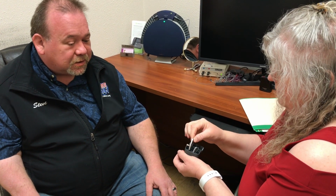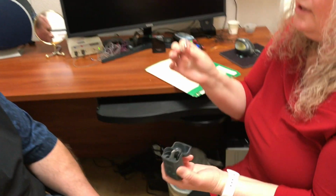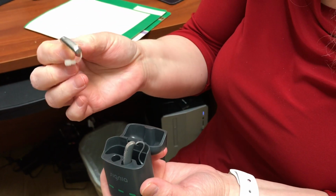It is, yeah. And there's no battery door. What I like about not having a battery door is there are fewer places that moisture can get in. Got it. Well, those are gorgeous. The charging unit. Oh, wow. And it has several charges in here, so then you can just put it in your pocket and put it in there and it charges it up. That is really cool. And see how slim they are and how nice they are?